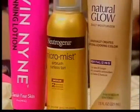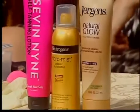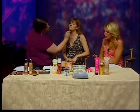Yeah. And if you get any streakiness, actually exfoliating with baking soda and a little bit of water on a washcloth is a great way to tone down the orange and those stripes. These are great tips because you know it can happen, especially if it's your first time applying it.